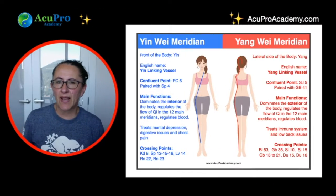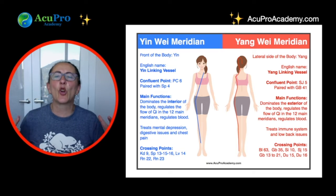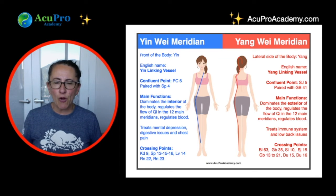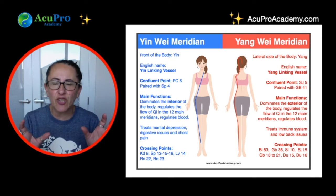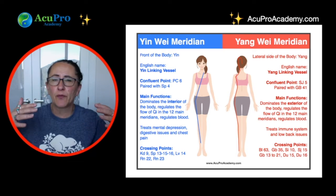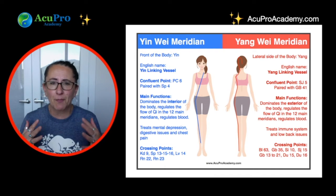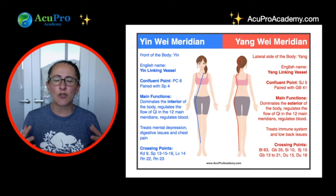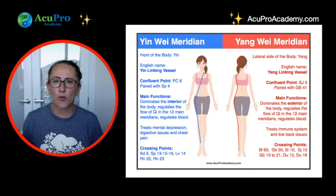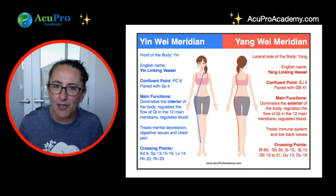The yang Wei vessel is the complete opposite of the yin Wei one. It governs the external part of the body, and connects with the Wei qi, the defensive qi, the qi that circulates in the meridian more on the surface, while the yin qi is more deep within the body. So it's opposite, right? Because of that, it's in charge of the immune system, because of course it's our defense system. It's more in charge of the outside of our body.